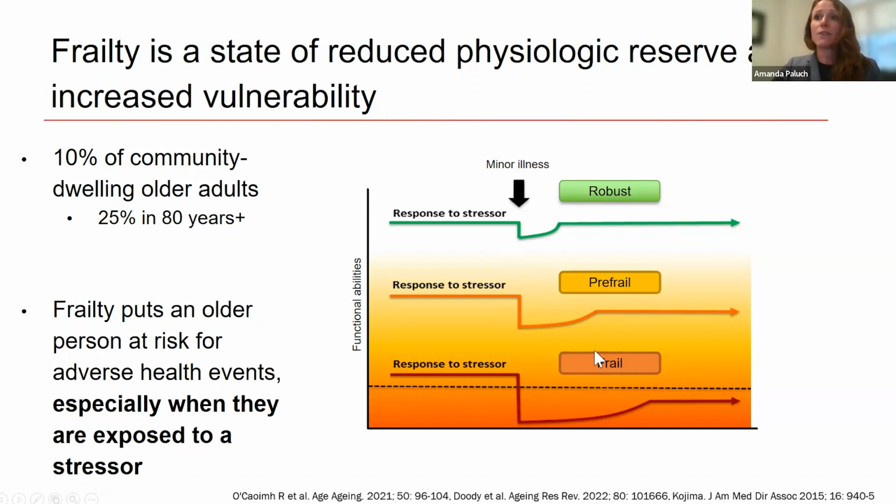We see that focusing on this frail population, when exposed to a stressor, we see large declines in their functional ability, and then this decline happens for an extended period. And furthermore, oftentimes they're not going to return to their original status. So from baseline to post, we see this drop in their functional ability. Whereas somebody who's robust and healthy, this individual will experience less of a decline for a shorter period of time, and oftentimes will return to their original health status.